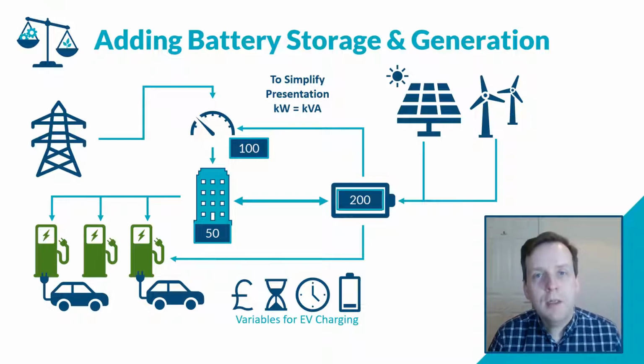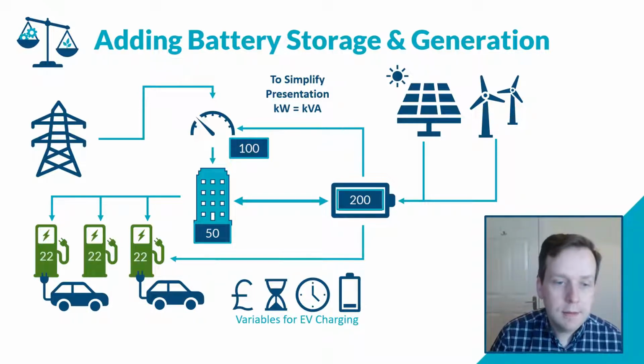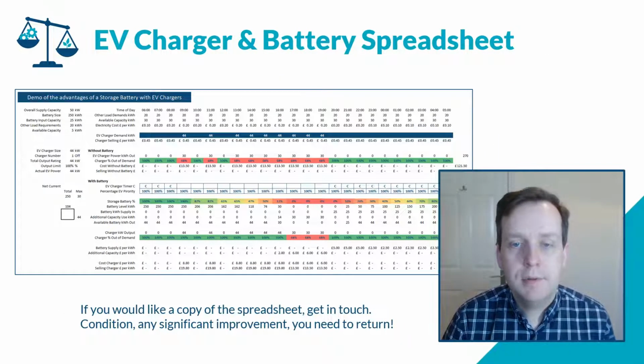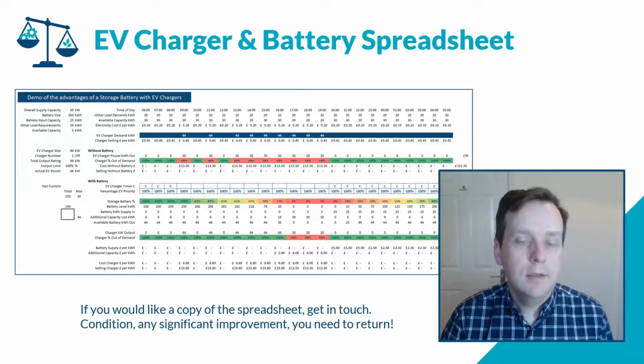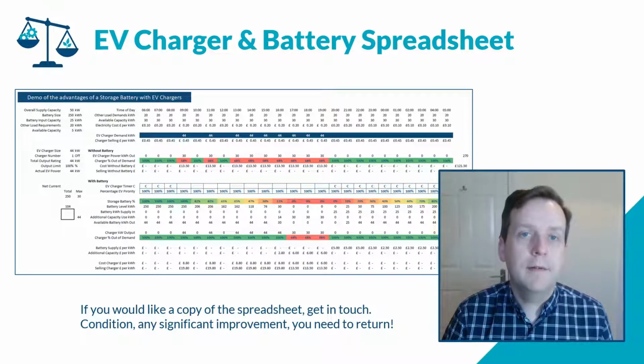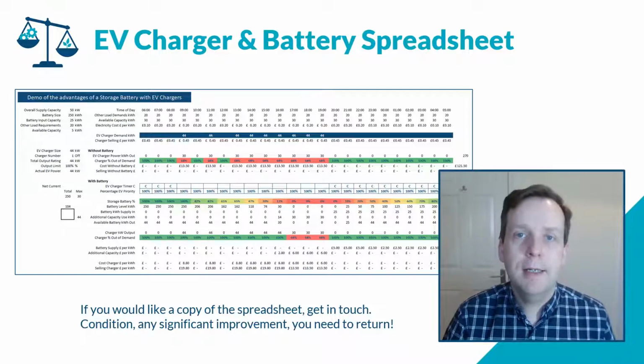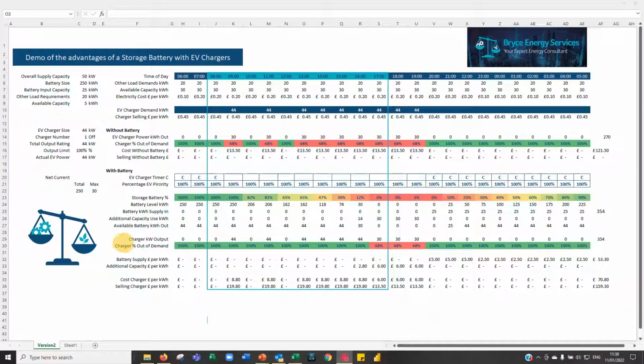So what I've done is move along. 22 kilowatts. What I've done is prepared a simple spreadsheet to demonstrate how charging a battery releases or provides additional capacity to your business in order to facilitate higher value EV charging. So I'll just show that spreadsheet now. Okay, this is the spreadsheet with the battery storage included.